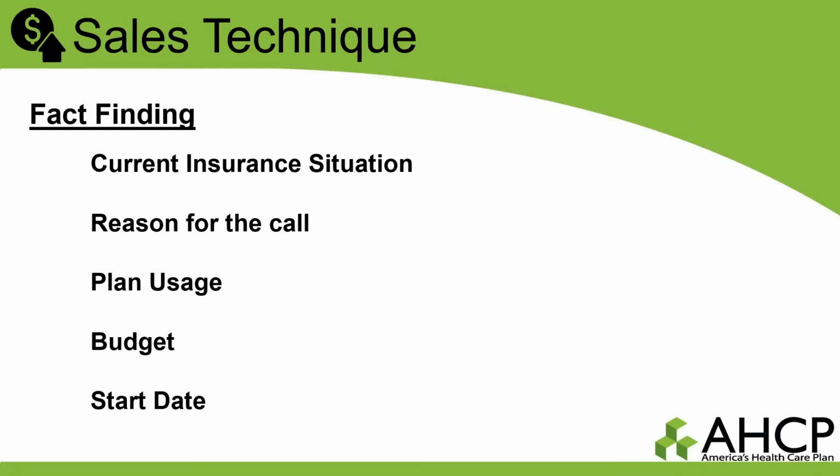More than likely, they have been shopping. Most people try to shop online. People want to buy their insurance online. People don't like always talking to salespeople. So I'm going to assume, hey, guess what? You've actually been shopping online, but what about those have you not liked that made you pick up the phone and give me a call?